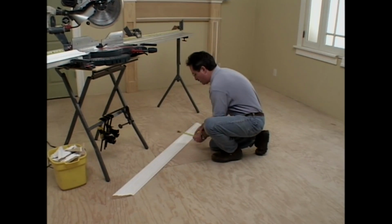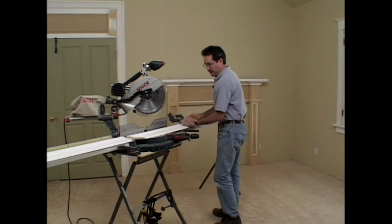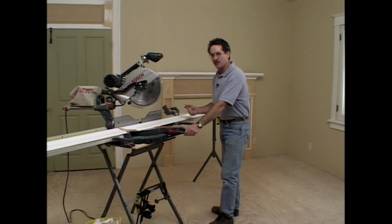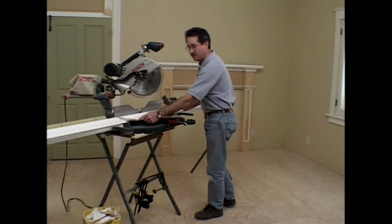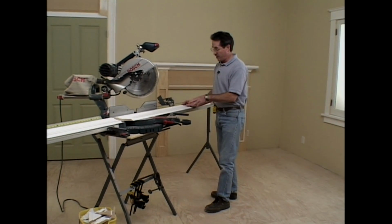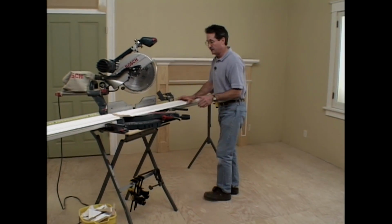Now the problem with that method is that 9 times out of 10, when you go to cut the piece, it ends up being exactly 1 inch short because you forget to add that inch back in that you burned at this end, just like I did. That's why I don't measure my casing that way anymore at all, and I don't let any of the guys on my crew measure that way.